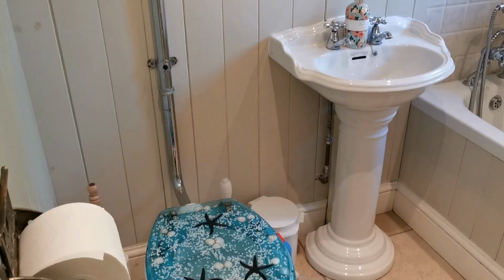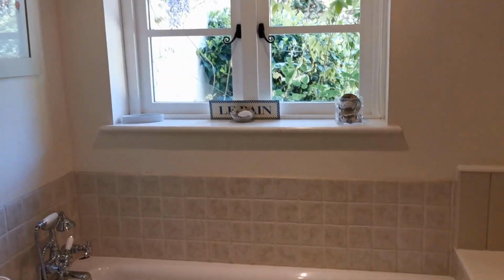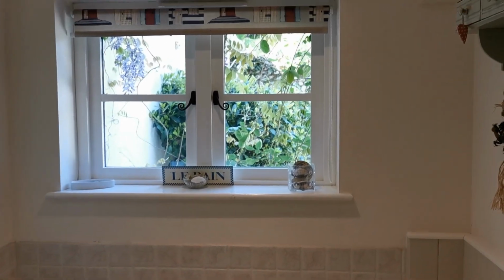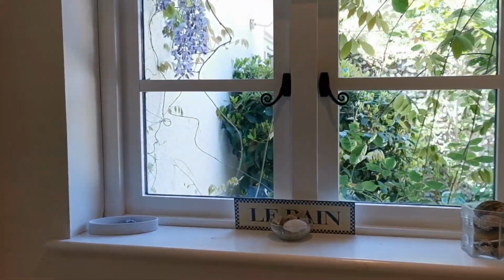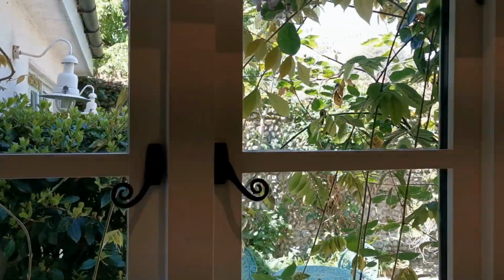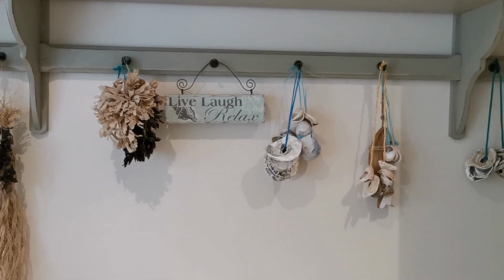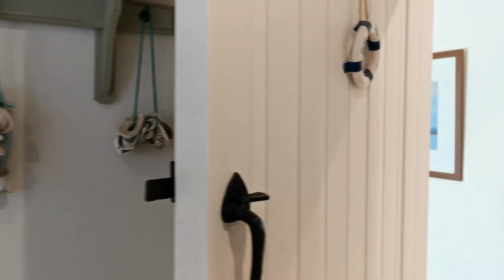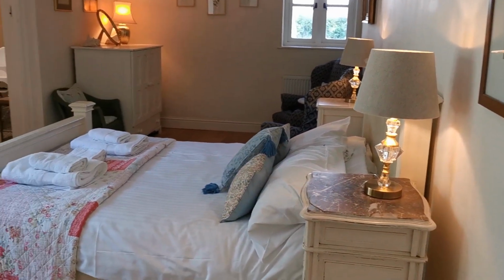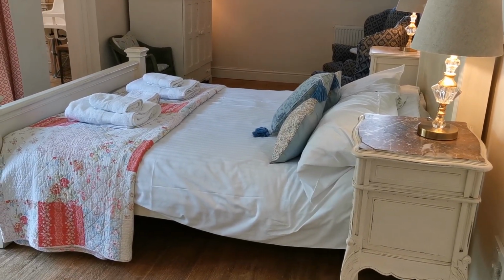that's accessed here. High flush toilet, pedestal basin, a bath with a hair washing. It's not a full shower, this unit. Looks out over the courtyard through, at this time of year, wisteria. Has got a privacy blind in here. Lovely decoration for you to remind you that you're at the seaside. All these bathrooms have both heated towel rails and electric underfloor heating, so they can be kept just right for you and your preferred temperature.